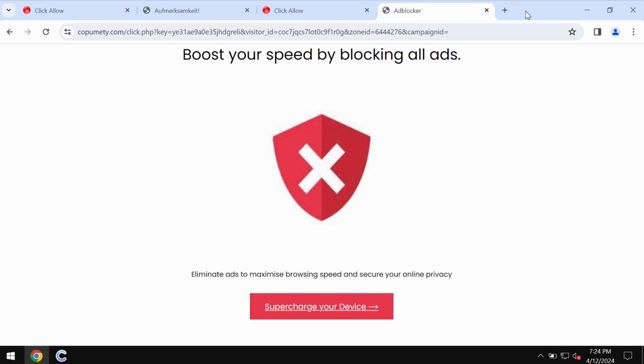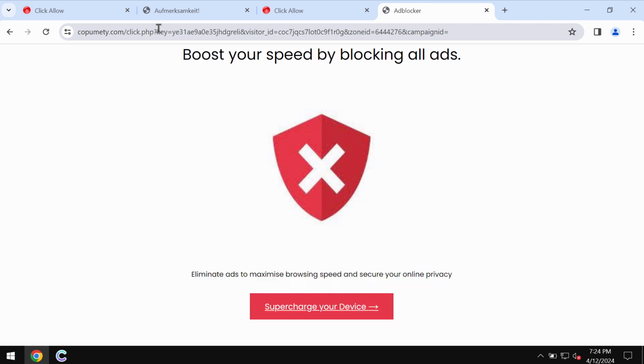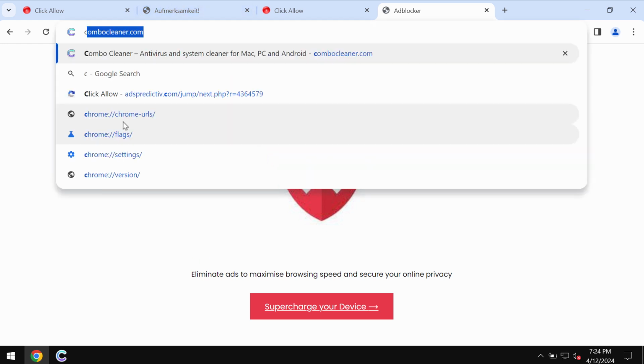My video is about getting rid of the malicious pop-ups by the site Copyumeti.com. Copyumeti.com is a malicious site attacking Google Chrome and other browsers. Copyumeti.com tries to make you really scared about the condition of your computer and to make you download some potentially unwanted software. If you see these pop-ups by Copyumeti.com, do not interact with them. These pop-ups are fake. Just leave this deceptive page.